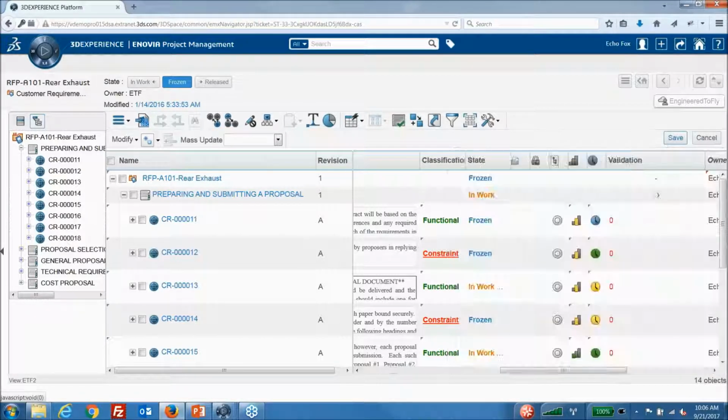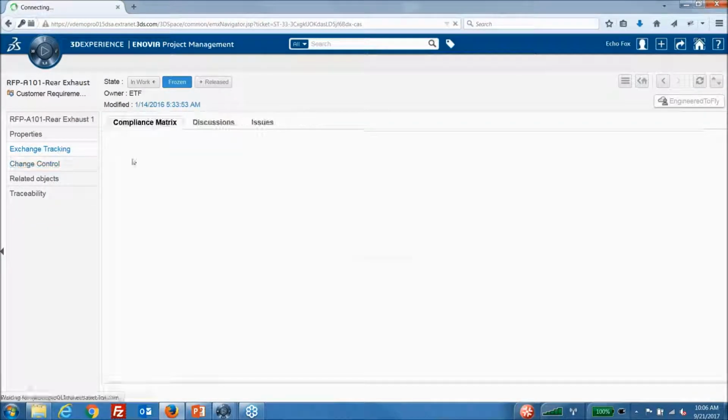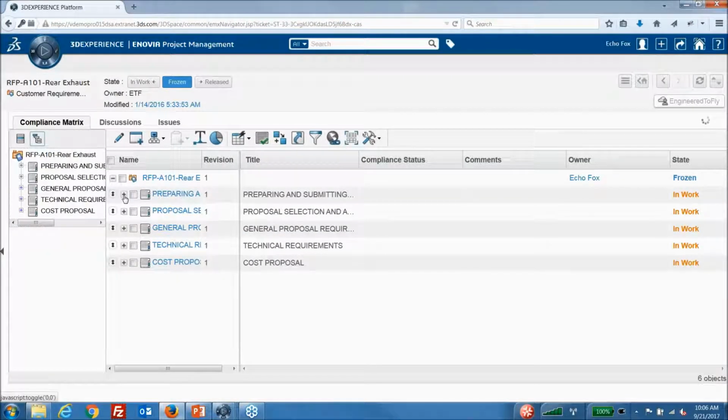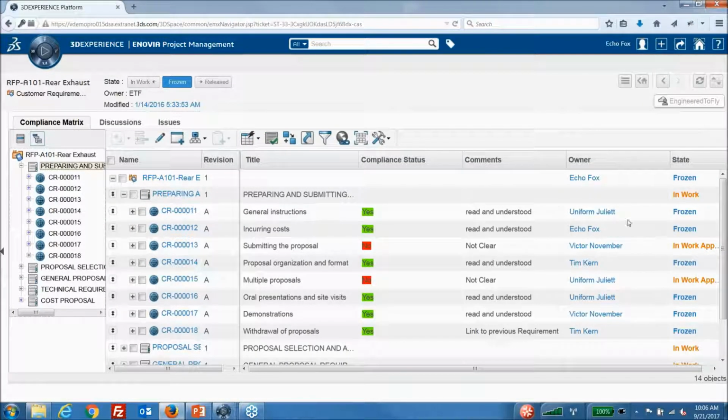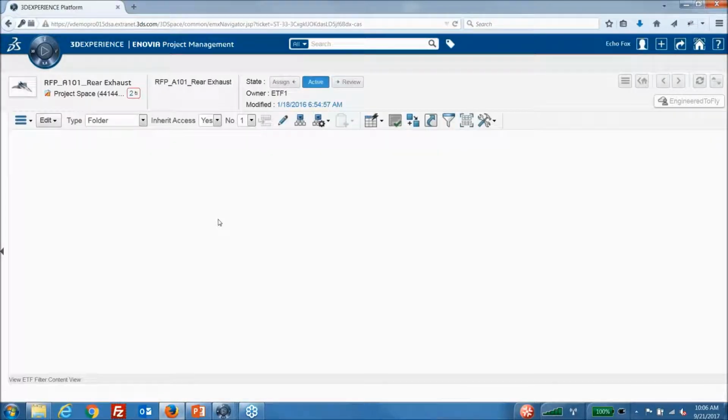I can also track the compliancy matrix, which has to do with once you have these requirements in the system and you assign these requirements to various individuals, do they understand these requirements to work on them and create the design from those requirements, or if there's any further clarification that you need to get from the customer.